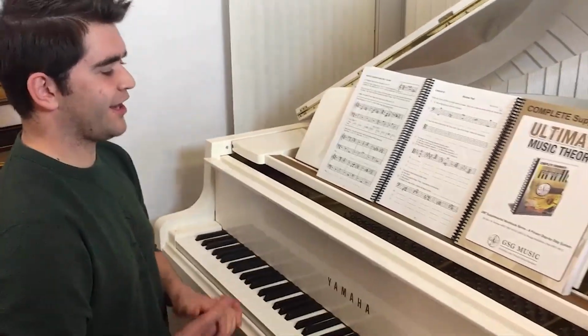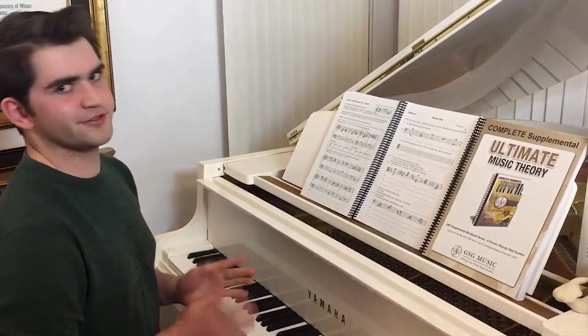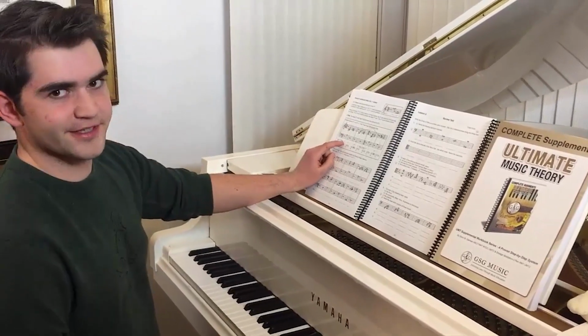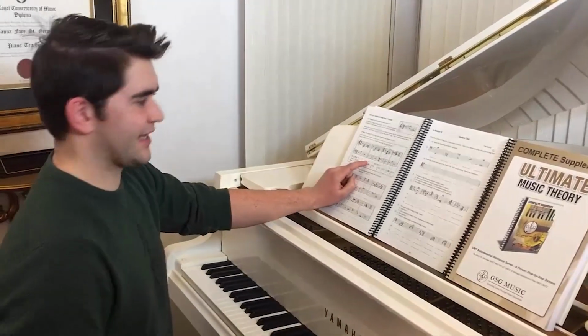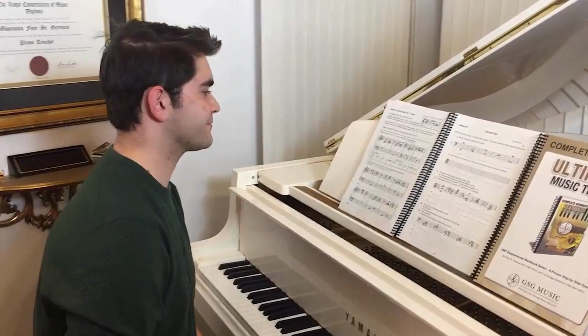Well, in an authentic cadence, typically the chords would go from 5-1, so the dominant to the tonic, right? Or if it's a 5-7 cadence, it'll go from 5-7 to 1. Excellent. Okay, so can you go ahead and play them for me?